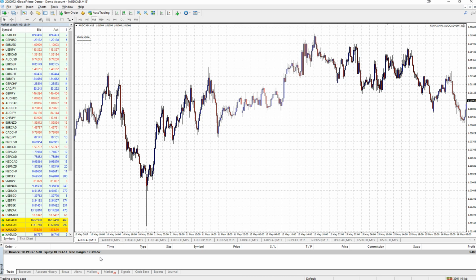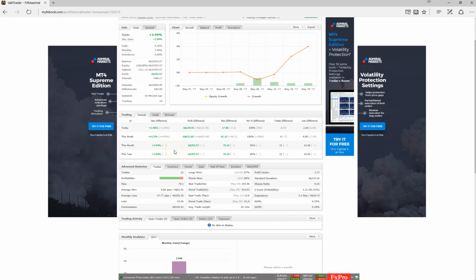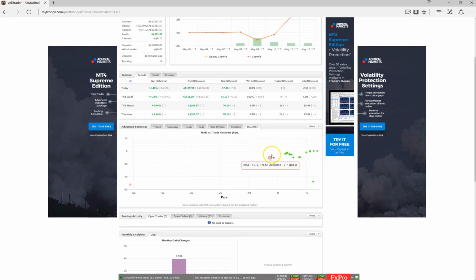At this point we haven't seen any trades really opening into the Asian session or into the European session. Now I'll just head across to the MyFXBook account. This is the fully verified MyFXBook account that is linked to the demo account that we are trading. So as you can see, closed up 3.94% for the week. And something I just wanted to have a look at was the maximum adverse and the maximum favorable excursion. So you can see here that most of the trades have stayed within 20 pips, or 15 pips, of the point at which they entered the market.